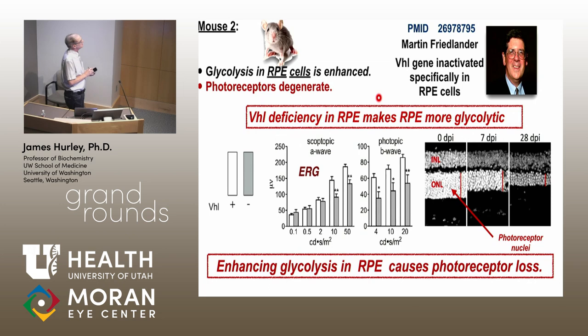In this case, they knocked out a protein called von Hippel-Lindau factor, VHL. That's a protein that's required for degradation of something called a hypoxia-inducible factor, which enhances glycolysis. It promotes transcription of genes that are involved in glycolysis using glucose. So when they knock out VHL specifically in the pigment epithelium, the RPE cells became more glycolytic. Okay, so you're not doing anything to really damage the RPE, you're just making it consume more glucose.